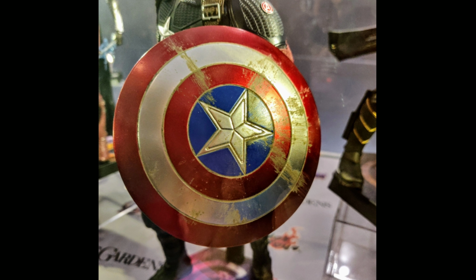The head sculpt looks pretty nice. Sorry about the lighting at the exhibition area. It's kind of yellowish, it's reflective, so bear with it. There's a synthetic on the costume, so it should be pretty flexible and durable. They also split the ankle for the articulation.